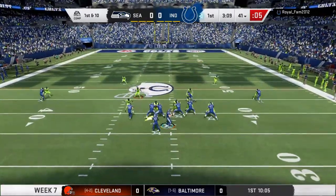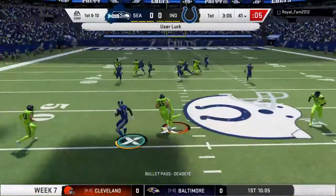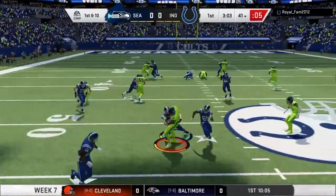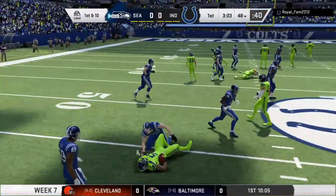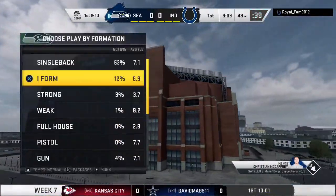They'll come out throwing here to start the drive. Oh, he tries to get it to Metcalf, but it's intercepted. Picked off at the 48. And his guys are going to take over at their own 48-yard line.